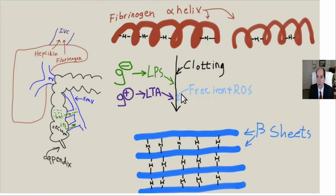It's another reason why you want to eat your dietary fiber and you want to avoid stuff that causes leaky gut. If you have an excessive amount of free iron, that can also become autocatalytic in your blood and ferrous redox cycle between Fe2+ and Fe3+, and that can also lead to this type of clotting, this amyloid clotting in the blood.